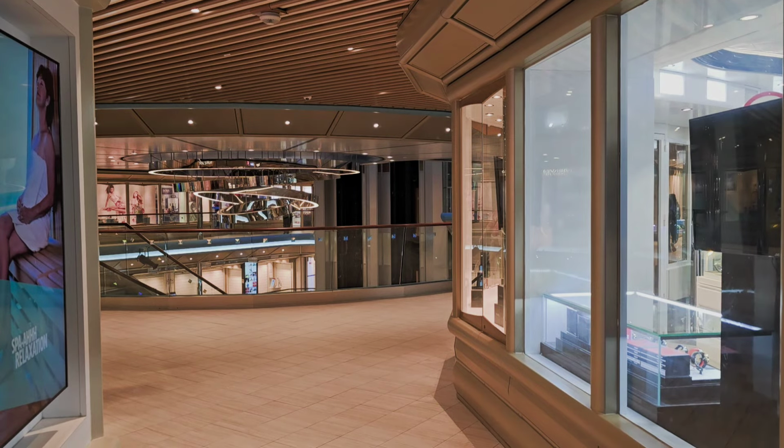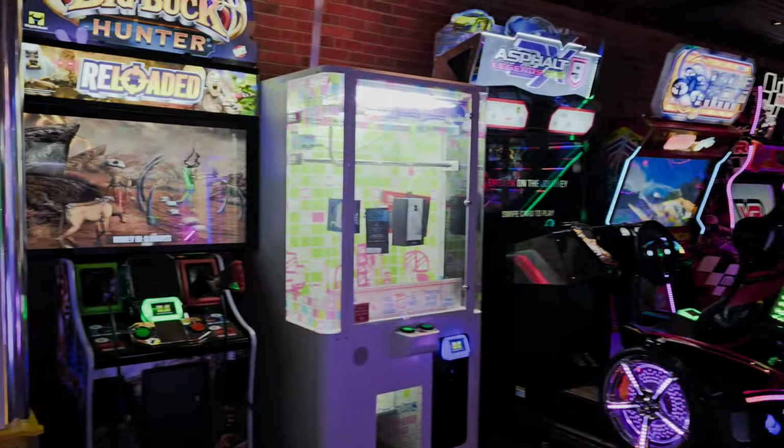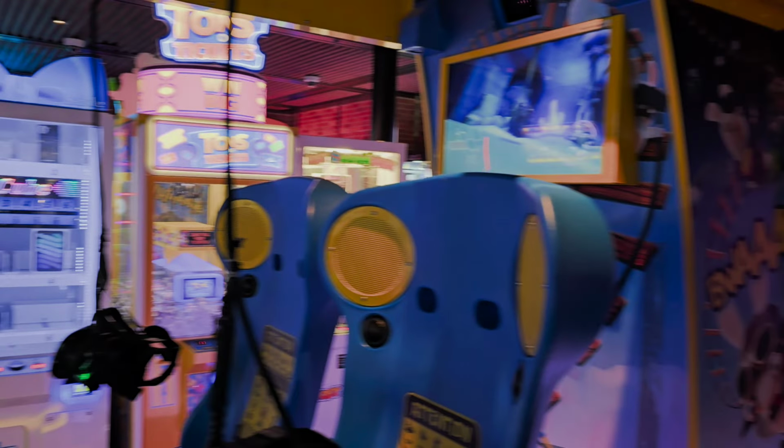So off of the Atrium here on 5 is also the arcade. Kind of an odd spot to put it, but definitely the arcade. Very noisy, very loud, very hot. Kind of the most centralized arcade that I've seen on any of the ships, so that's kind of interesting, but it's there. Make sure to watch your kids with that because they can rack up a huge bill in that arcade.